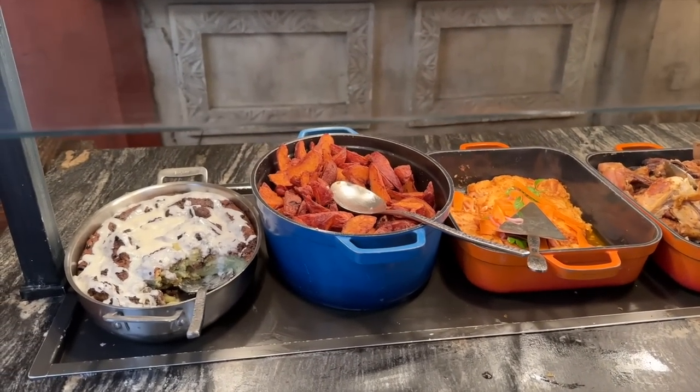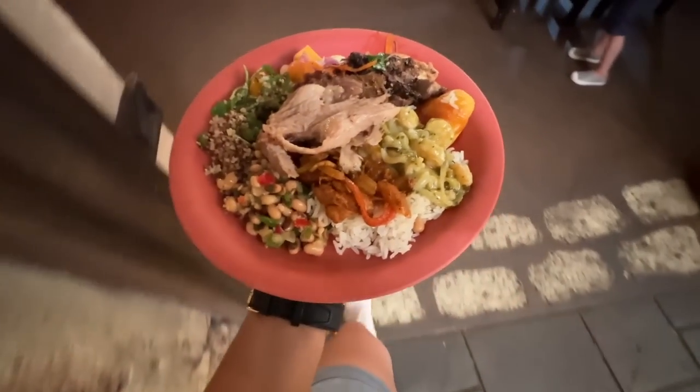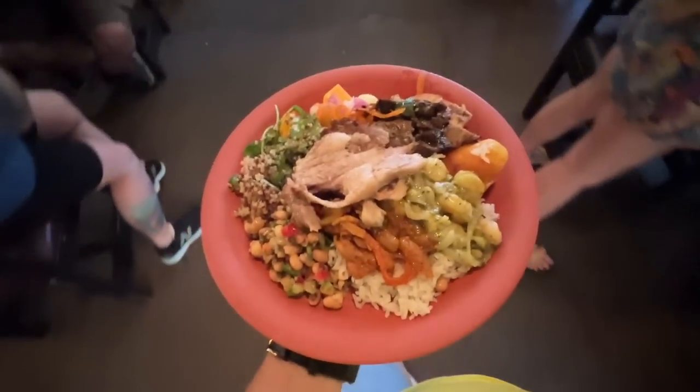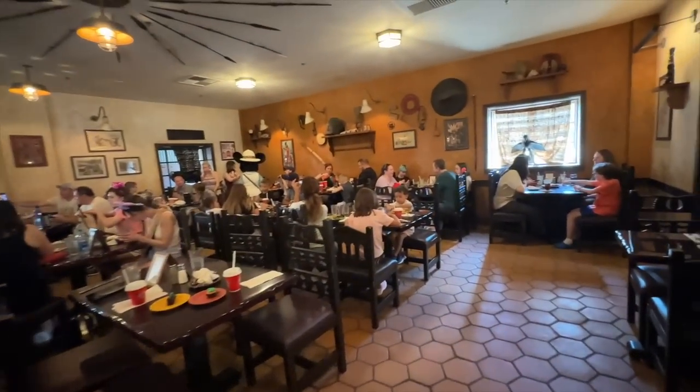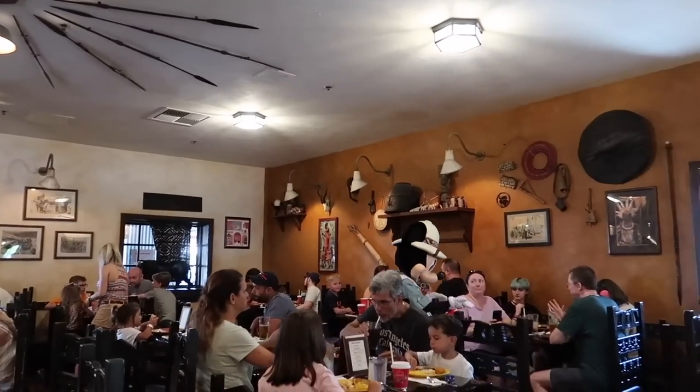Love the fire back there. There's quite a lot. I might have to come back for seconds. Oh my God, Donald. Oh my God, Mickey. All right, Mickey's in my room. I haven't missed him, they said. Hopefully I didn't miss him.